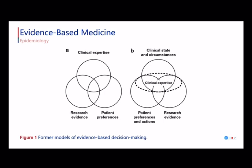In 2002, Haynes and colleagues described a model for making evidence-based clinical decisions. That model focuses on evidence as research evidence and requires an integration of other factors to make the best decisions. Since then, the field of practice guideline development has led us to develop an extended model of evidence-based decision-making. In that model, as seen in the figure, there was increasing recognition that clinical expertise is an overarching pillar of supporting best decision-making, but that these decisions should be based on the best research evidence.